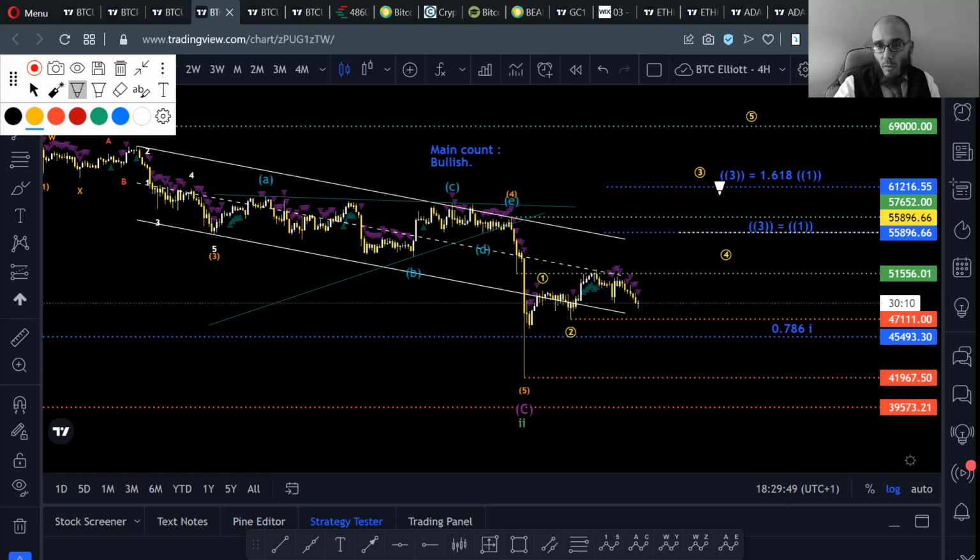And the target of wave 3, here's the bottom of wave 2, here's the top of wave 3. The most likely target is when wave 3 equals 1.618 times wave 1. Here's wave 1. So that's the most likely target. There's a target below that, when wave 3 equals wave 1, but that's less likely. And so the most likely target is 61,260. That's the most likely target.